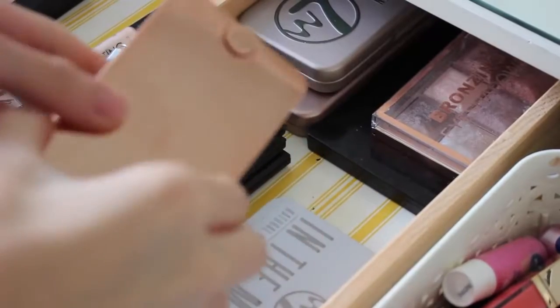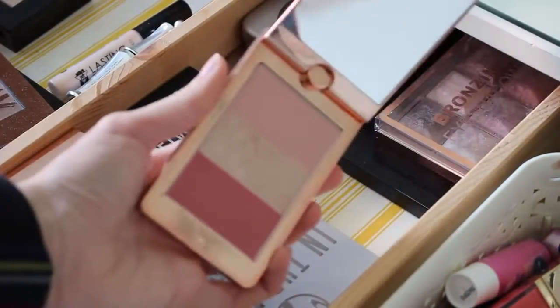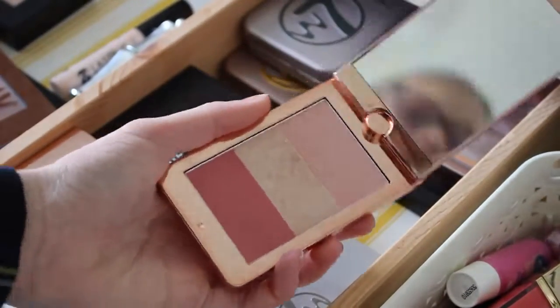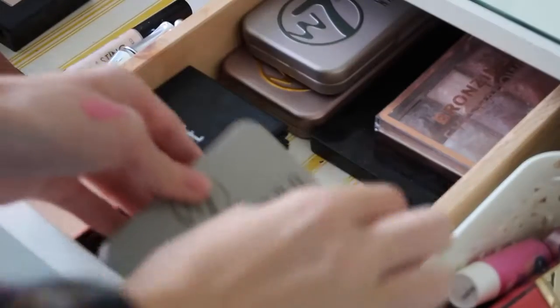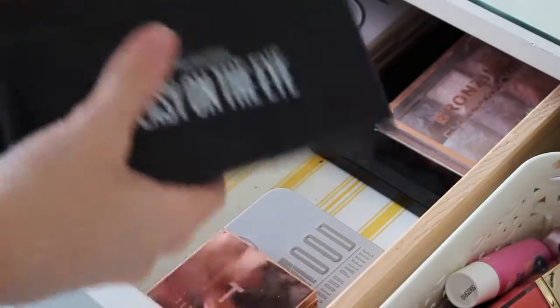So I have this little Ted Baker trio, which should actually be in my face drawer, and it has two blushes and a highlight, which is super pretty. I love it. I then also have this W7 In The Mood palette, which my auntie bought me for my birthday, and it's so pretty. I have these really nice natural eye shades. I have my Sleek and 17 palettes.